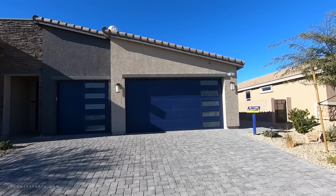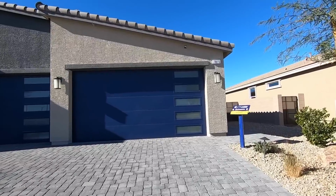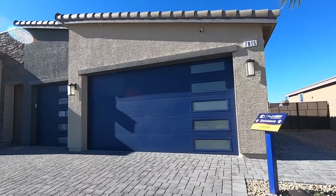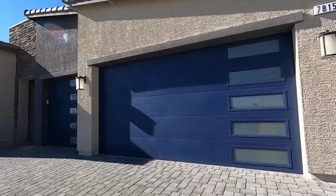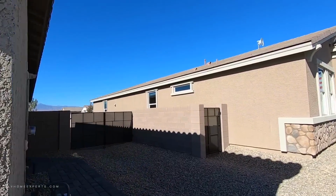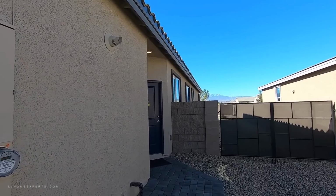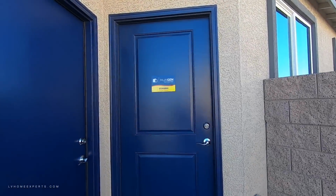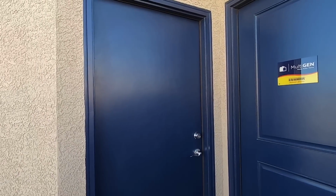This one right here is 2,754 square feet. You have 4 bedrooms, 3 baths, and this is a 3-car garage starting at $475,990. Let me take you guys here on this side. This is a single story. You do have RV parking, which is really nice. And here is your access point to the next gen and your 3rd-car garage here.